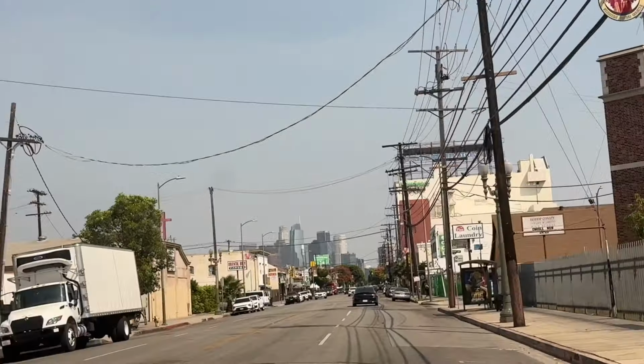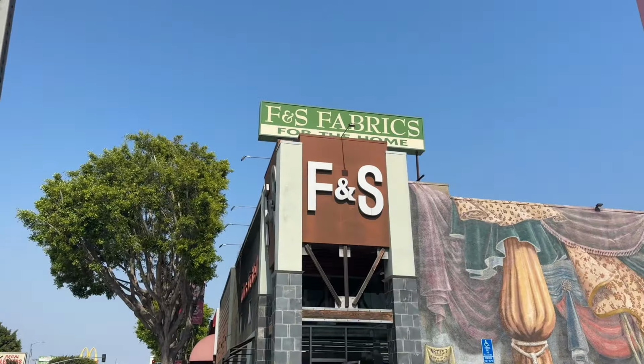So I'm actually gonna go over to F&S Fabrics, which I've never been to. I've heard so much about, and I still have never been to. I was like, you know what? It's only 15 minutes away, and they are specifically like a home fabric store. So hopefully I have better luck there.